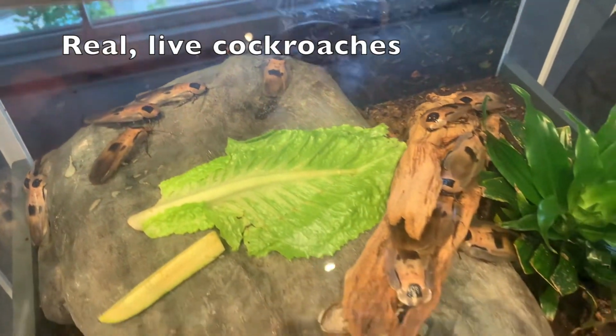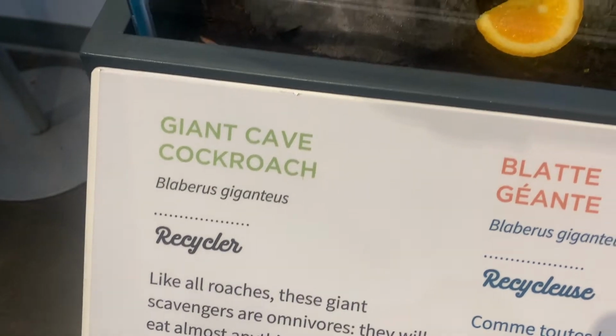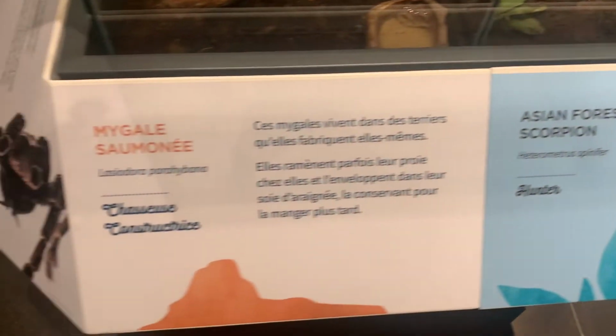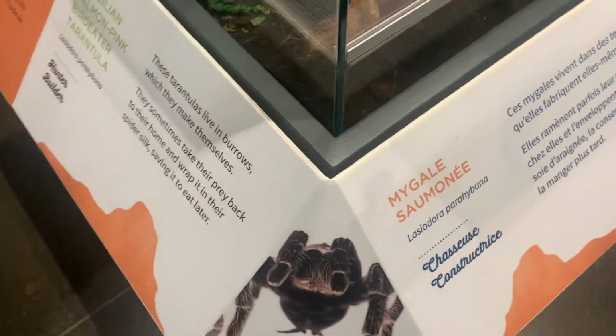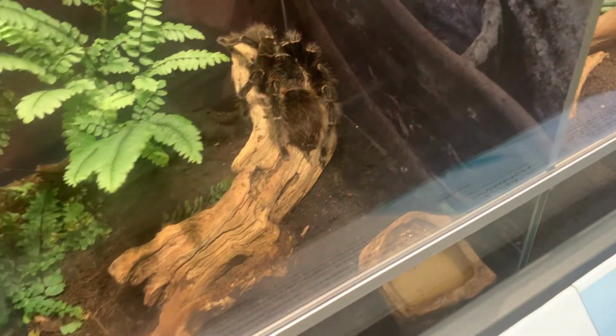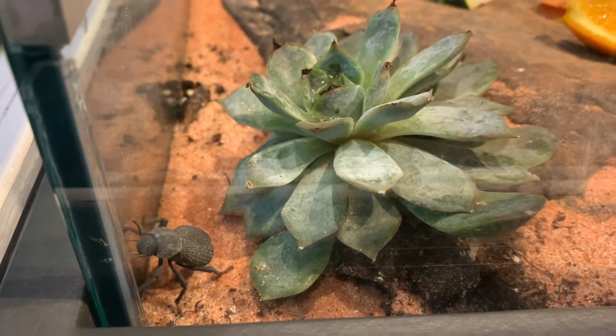Now, I recommend you look away for the next 20 seconds if you don't want to see a spider. I will announce when it's safe to look again. Alright, it's safe to look again.